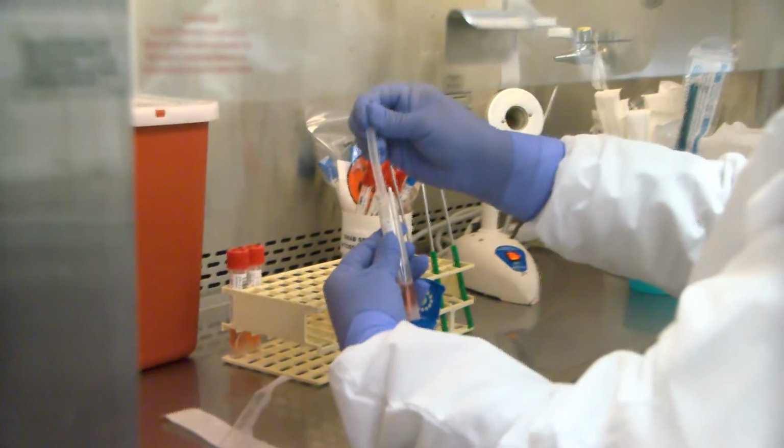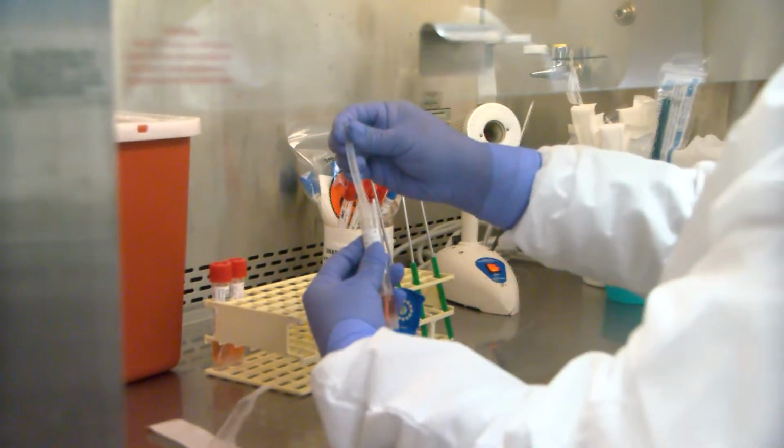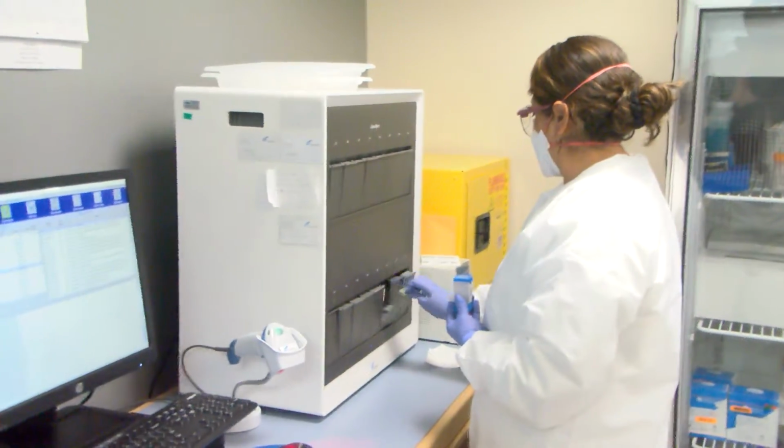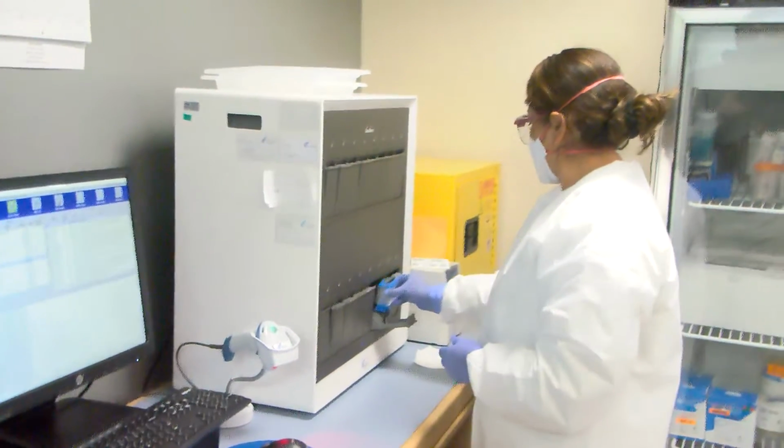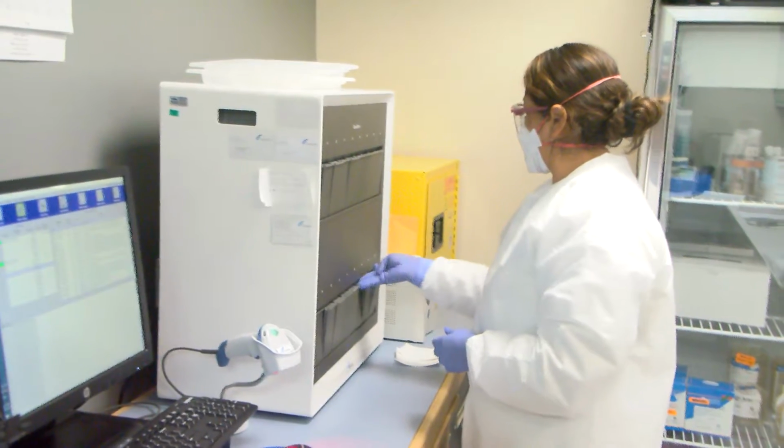We're providing information about what's happening in somebody's body based on their blood work. If they have an infection, we can say what kind of pathogen is causing the infection. If they need antibiotics, we can tell the doctor which one is going to be the best. If you need a blood transfusion, we can make sure the blood that we pick out for you will be cross-matched and will be safe for your body.